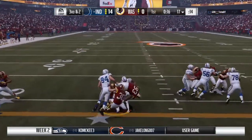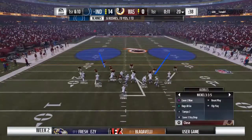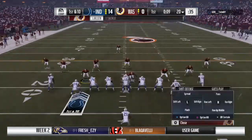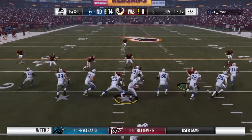On 3rd down, that's Hines. It's a gain of 4, and it gets him the first. Well, after an interception, last thing you want to do is go 3 and out, give the ball right back. They avoided that. Yeah, you definitely do not want to do that.